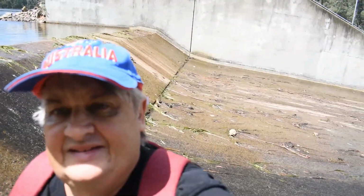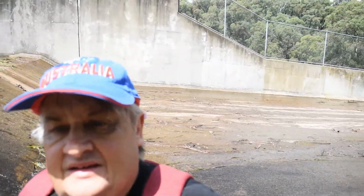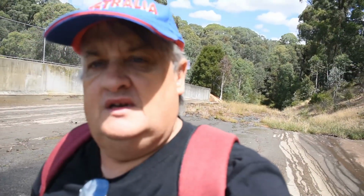And because we haven't had much rain really up here. So as you can see, the water goes right down. So that's the surrounding area. Hope you're enjoying this. Lovely area, very quiet. All we can hear is the trickle of the water.